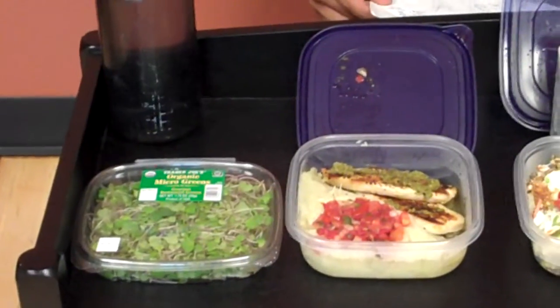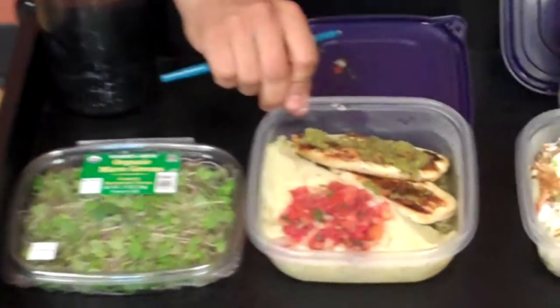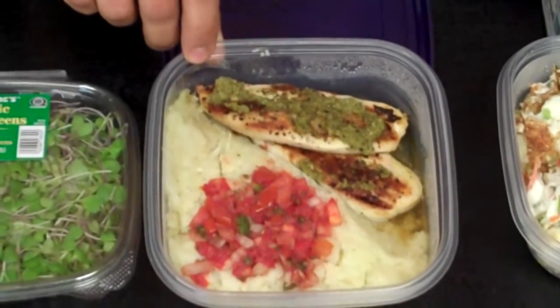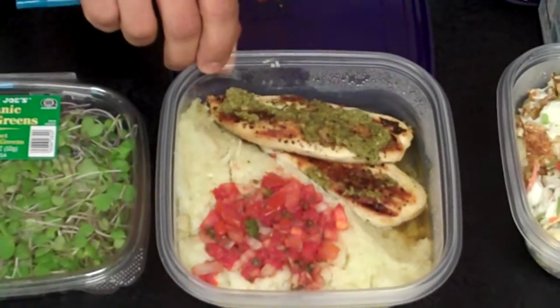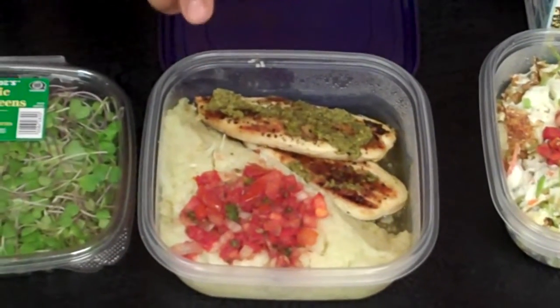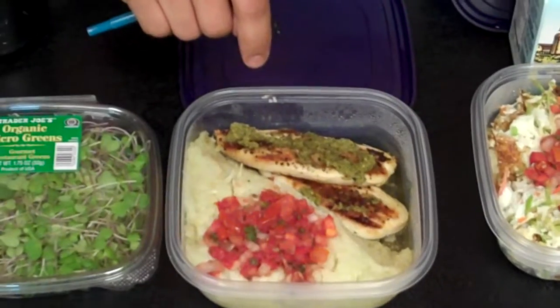So we've got number 3 here, which is cauliflower. If you look closely, it looks like mashed potatoes, but many times as a low-carb substitute, you'll see recipes for mashed cauliflower instead of mashed potatoes. And this just has cauliflower and pico de gallo on it. And these are turkey breast cutlets with pesto.